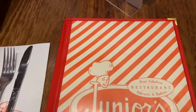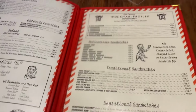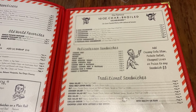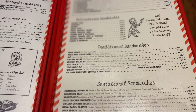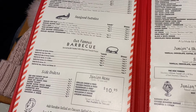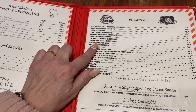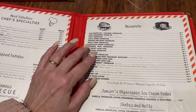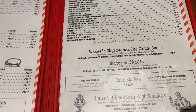The menu in here is absolutely massive. There is basically anything you can want on here. Kai has chosen already. She's going to have a tuna melt. I'm just completely blown away. I have no idea what to have. I don't know whether to have a deli sandwich, but the desserts also look great. And I don't know whether I can eat a sandwich and then a sundae as well.